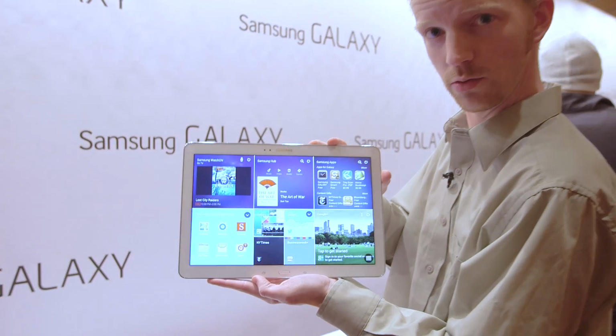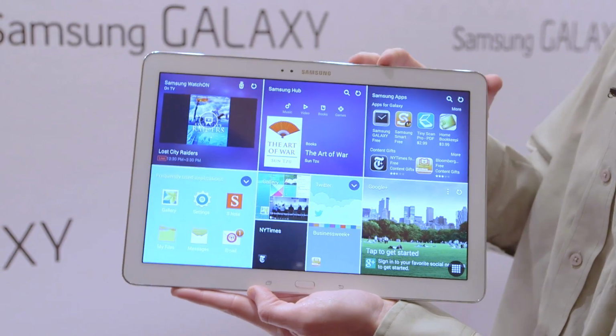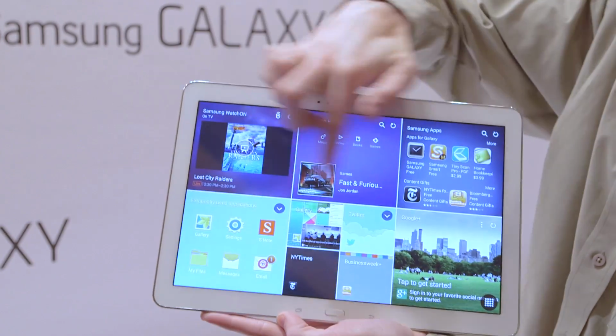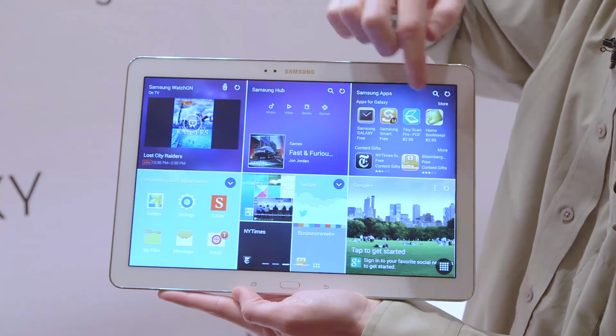This is the bigger brother to the Galaxy Note 10.1 2014 edition. It comes with Android 4.4 KitKat, and this one has the prosumer in mind. This is the ideal demographic.